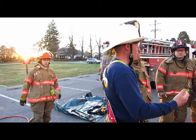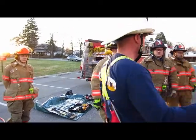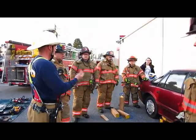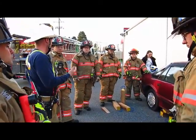Again, you're going to hear a lot of stuff. You're going to have several different stories of what people saw, and so on and so forth. Was there ejection involved? Is somebody down in the embankment? That's stuff we have to figure out relatively quickly when we get on scene.